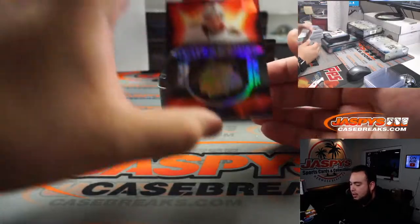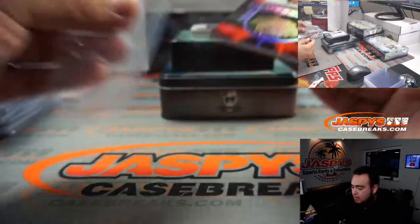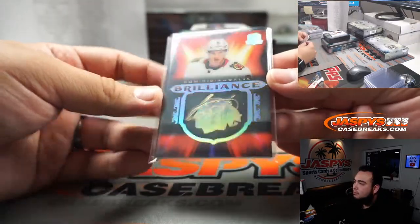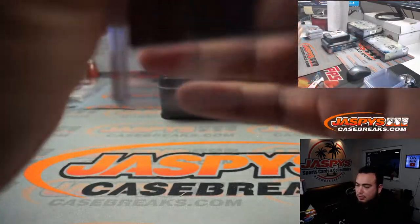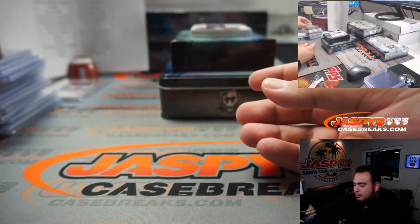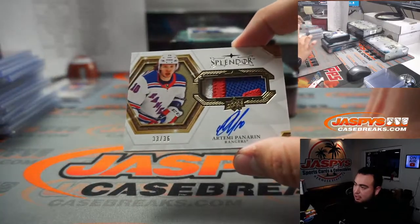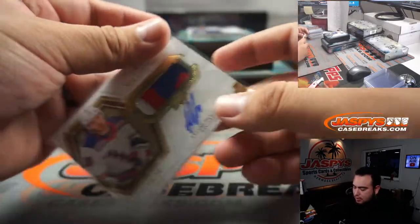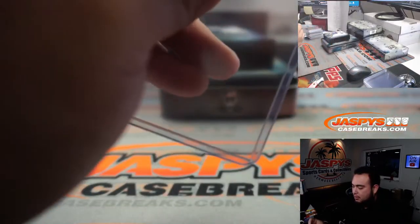We got a Brilliance autograph. Can't really see the gold, but there you go. For the Hawks. Hawks, I believe, Sean Maddock bought them a little earlier today. The Pan Man, Splendor, 33 out of 36. Three-color patch and autograph. Rangers having a great break. Danny with that one.